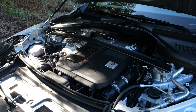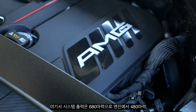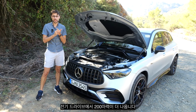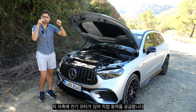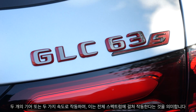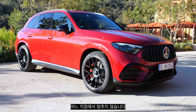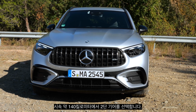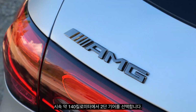Very interesting. Here the system output is 680 horsepower, 480 horsepower from the combustion engine, plus 200 horsepower from the electric drive. There's an electric motor at the rear axle that is directly powering the rear axle. 2 gears, or 2-speed, and that means it also runs over the whole spectrum. It doesn't shut off at some point. And it selects the second gear at about 140 kilometers an hour, so like 80 miles an hour.